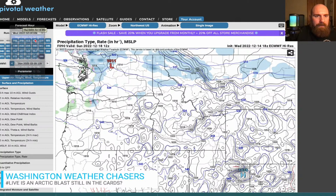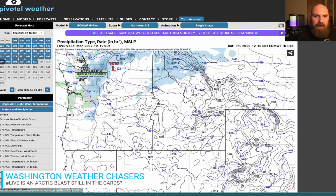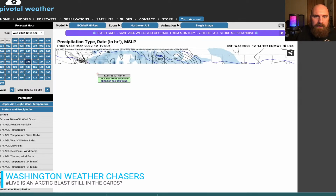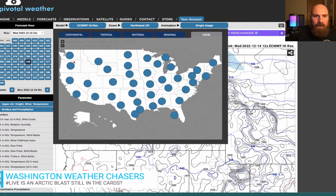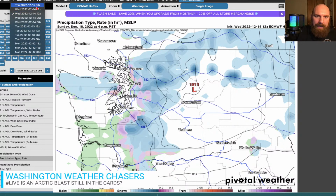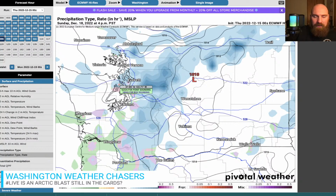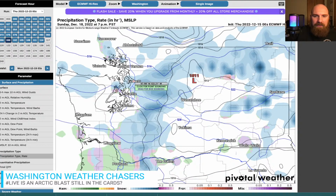Okay, so looking at the 12Z real quick. The 12Z had more of a rain-snow mix. I'm going to zoom further into Washington State here. The 12Z had a bit more of a rain-snow mix up in Skagit County, Snohomish County, King County by 4 p.m. on Sunday. And now with this new 0Z run of the European, it has it being all snow. It might change with future runs, but it has it being all snow by 4 p.m. in places like Northeast Jefferson, North Kitsap, Island County, Snohomish County, North King. As we go through the night, it has snow continuing in places like Snohomish County, North King, and mountains.